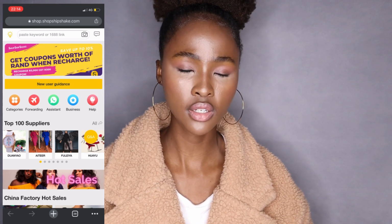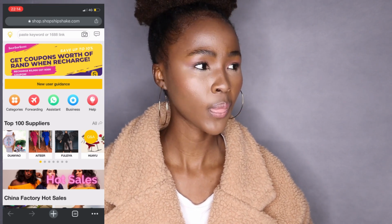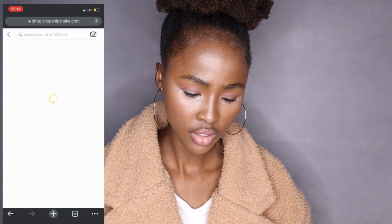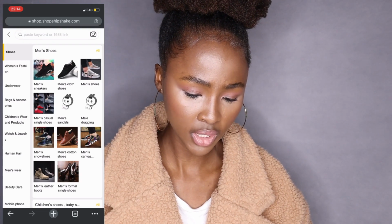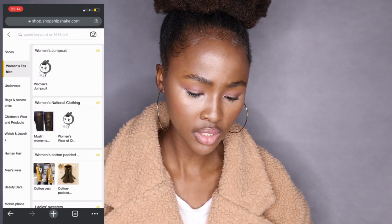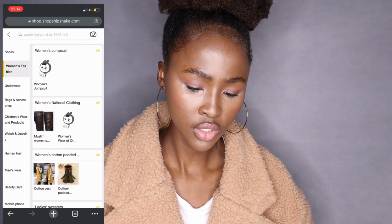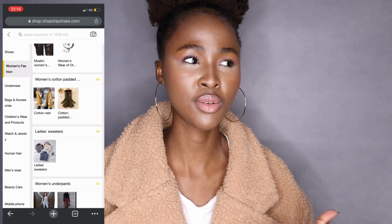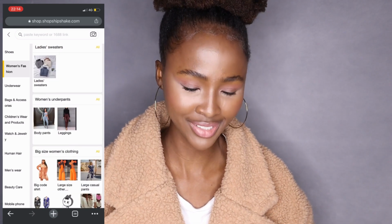And as you can see, the currency is already in rands, so it's easier for you to know the prices in South African rands. Now you see they have literally everything: bags, baby stuff, human hair, men's wear, beauty care, mobile phones, toys, and then there's other. Because I'm a female that is into fashion, obviously that's what I'm going to be shopping for. So let's get to that.